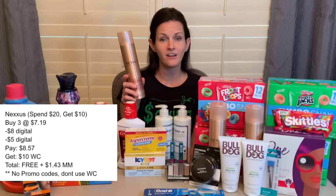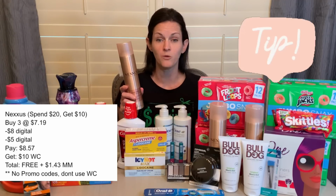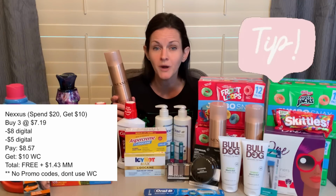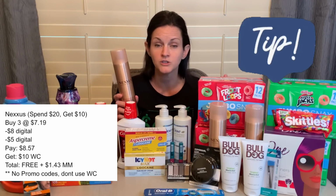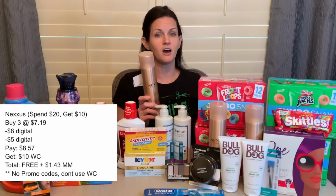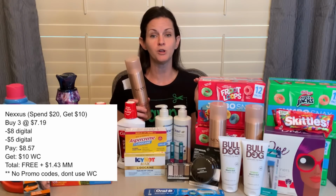I did the Nexxus deal again this week. They are spend 20, get $10 in Walgreens cash. So we're not going to pay with Walgreens cash on this one because this is a spend deal where we're getting Walgreens cash back. We're also not going to use promotional codes. So if you're shopping online, I bought just these 3 Nexxus in one transaction online because I did not want to use any promotional codes that would drop my total below 20.